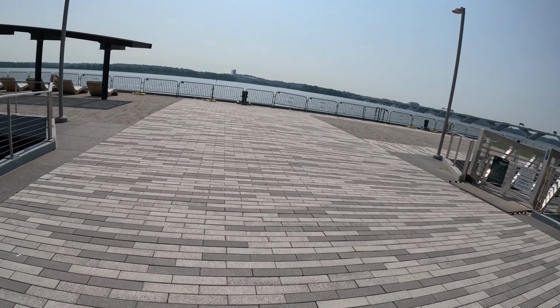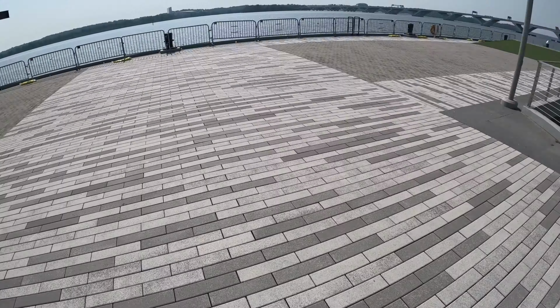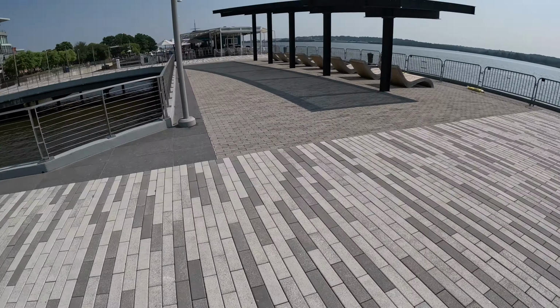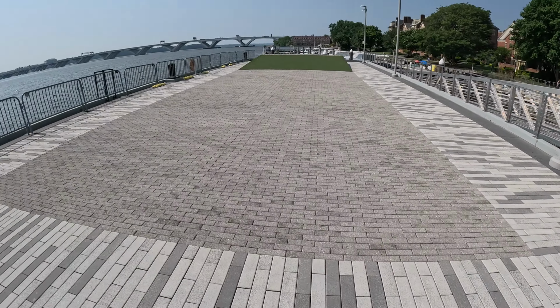Guys, around here, floating docks, active boater access. Some bar over here. Pretty sure that's for the dog park where they play.